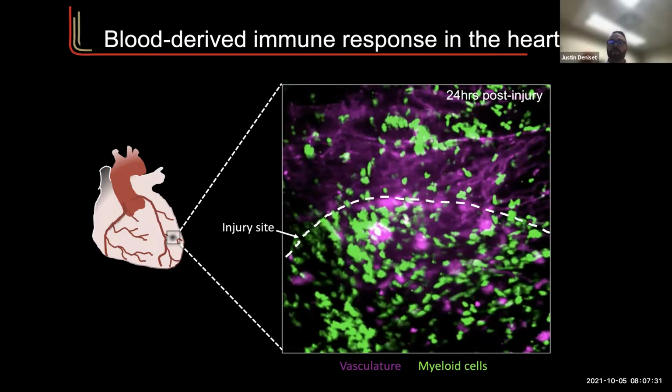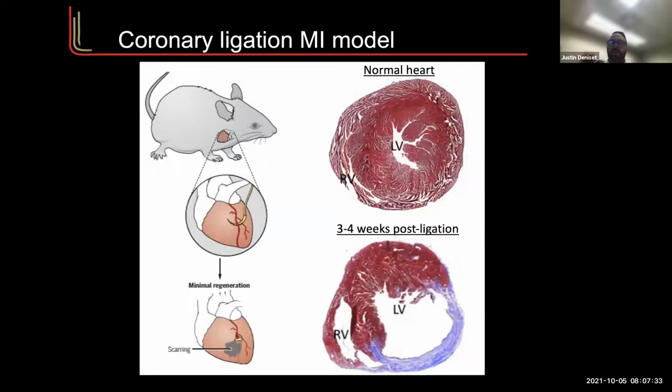Now, when we want to apply this to the myocardial infarction system experimentally, most people will use a rodent model. This model is called coronary ligation, where essentially you tie a suture thread around the left anterior descending coronary artery, thus inducing damage downstream of that. This can be done either in a permanent fashion, where reperfusion is not done in a timely fashion, or in an ischemic reperfusion setup.